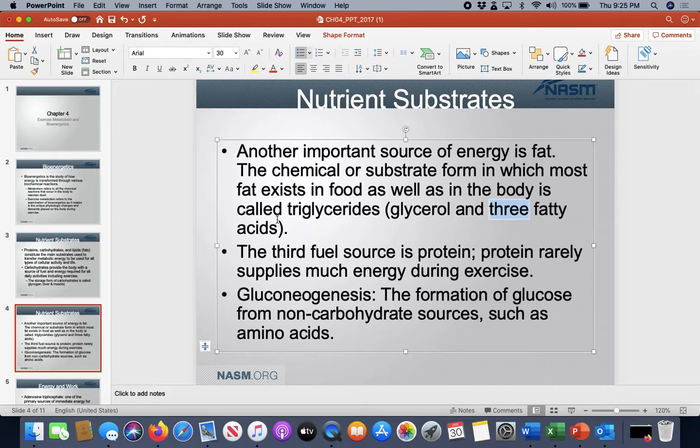All right. And then the third fuel source is protein. Now, protein we know is always what we consider the building block of muscle. They're amino acids. Okay. But in terms of energy for exercise, or just overall general work throughout the day, whether resting or working or anything like that, protein's rarely going to be used.